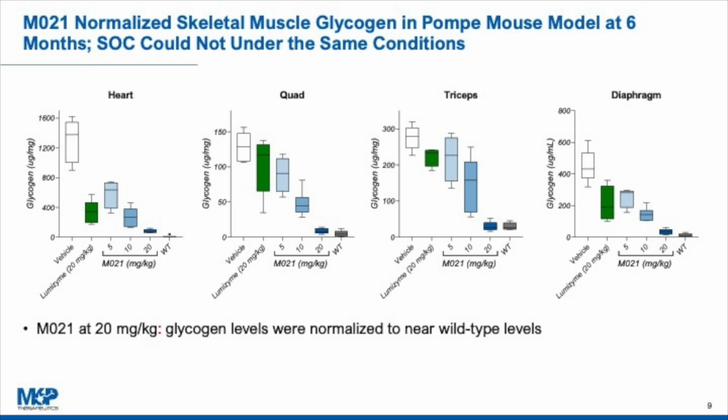Okay, what we were really excited about is by like 3 months, we were able to normalize that grip strength in the Pompe animals. And so we were really excited about that, but is that real? So we decided to go take a look at the tissue. Okay, so we looked at glycogen levels in the heart, quad, triceps, and diaphragms. And what I would focus in on is the skeletal muscle, which seems to be what we want to focus on in the adults. And we actually were able to seem to be really close to normalizing glycogen in this 6 months of therapy or 12 treatments. And we were really excited about it because that kind of matched up with the grip strength data, that the biochemical reduction in glycogen did seem to have a nice phenotypic effect.